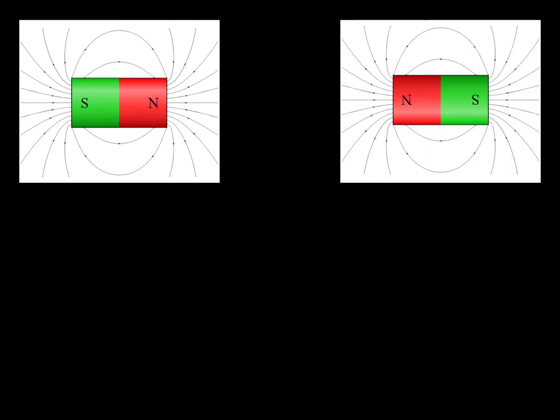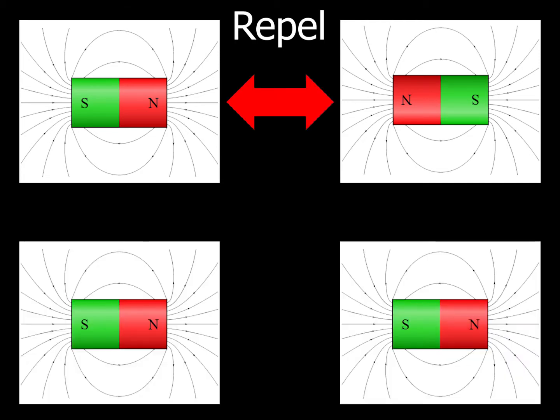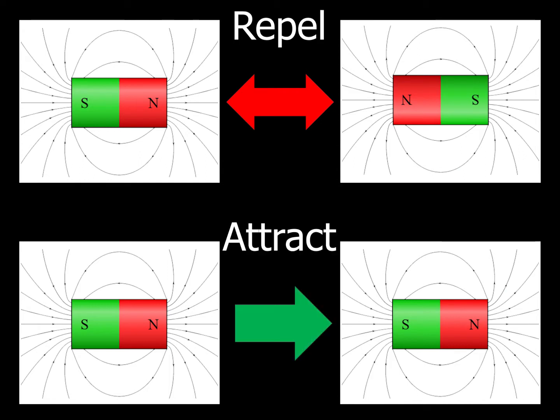All magnets have two poles, often referred to as north and south. Like poles, or north-north, south-south, will repel, but the opposites, north-south, will attract, and this is clear from the field lines. Opposite pole field lines go in the same direction, so they are additive, or combine. Like pole field lines point in opposite directions, so they will often offset or repel.